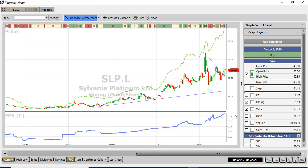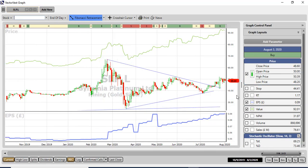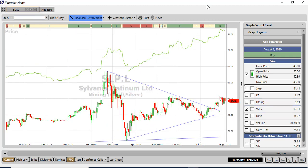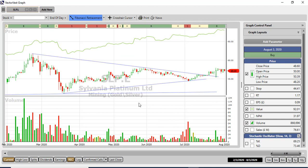It's just broken out of this little triangle, and if I blow this up now into a 6-month chart, we can have a look at the triangle a bit more. There's earnings per share, which is good. I'm going to get rid of that. That's our valuation, and we can see that it's made a rising bottom, made a falling top in this triangle, and seems to have broken out of this and come back and kissed it, and then charted a very strong day indeed. So back to 6 months and add volume, and the share is strongly accumulated. When you see a market rising on markedly rising volume, that's a good sign that we're in a bull market.